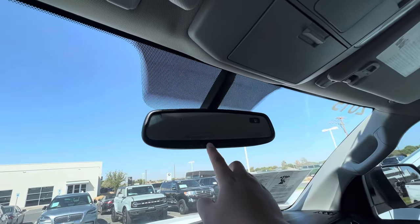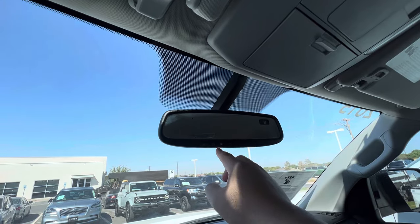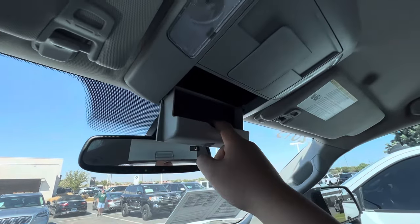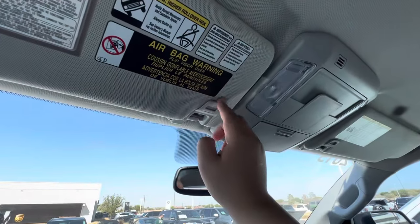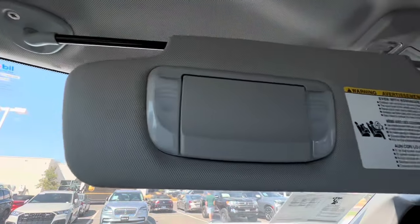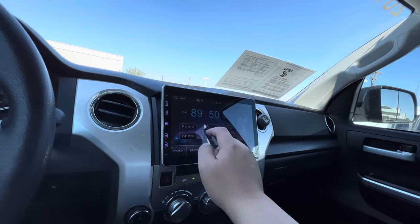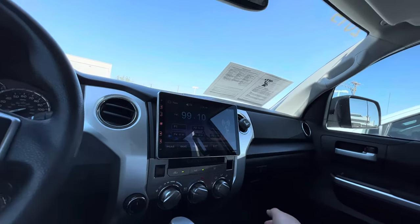Auto dimming lights, auto dimming rear view mirror, along with garage door opener. It's got the compass built in. Got a little sunglasses holder right here. Document holder. Let's see here. That's real nice. Okay, so this is an aftermarket installation. So you're gonna be getting a nice big touchscreen. So that's super awesome.